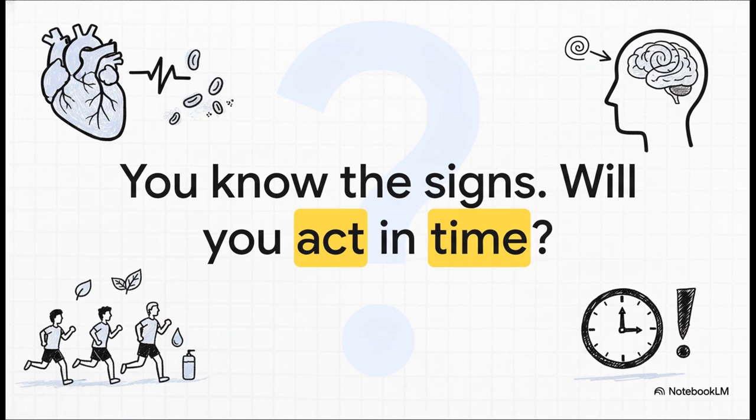So we end right back where we started with the power of knowledge. You now know what a blood clot is. You know the different red flags for a heart attack versus a stroke. And you know the steps you can take to lower your risk. You have the information. The only question left is the one that really truly matters. In that critical moment, will you act?